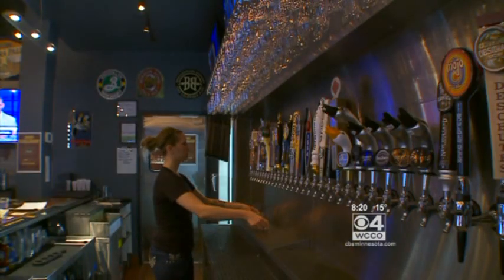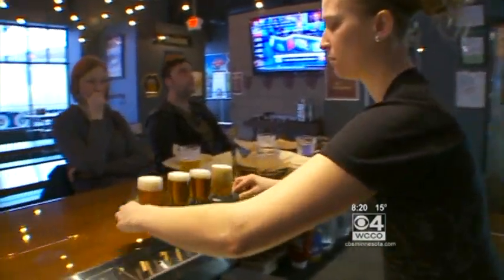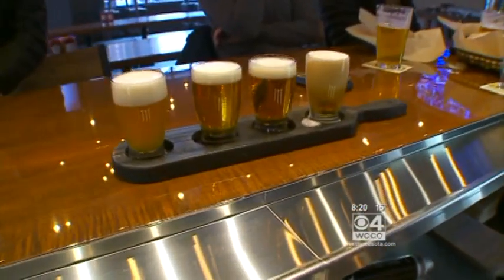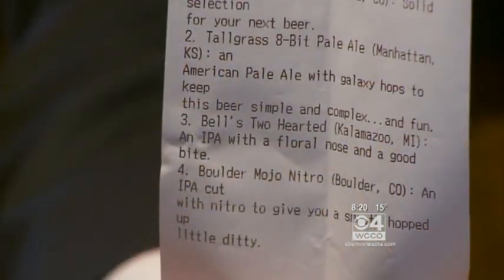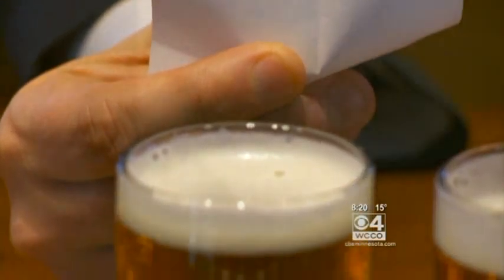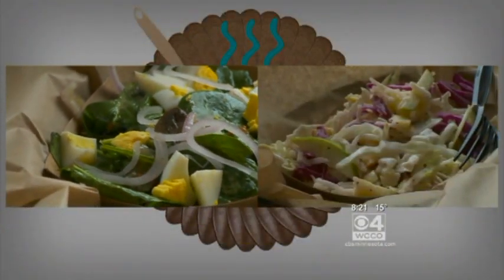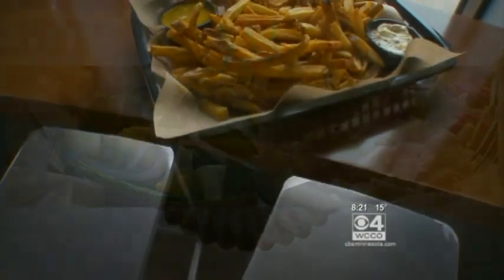We think our beer and food offerings are universally attractive. 32 beers on tap. Flights of beer for just $8. Whenever I get a flight of beer, I always forget what it is. But to have a little recipe is pretty smart. The side options are pretty simple. A great spinach salad with hot bacon dressing, a refreshing coleslaw, and some killer French fries.